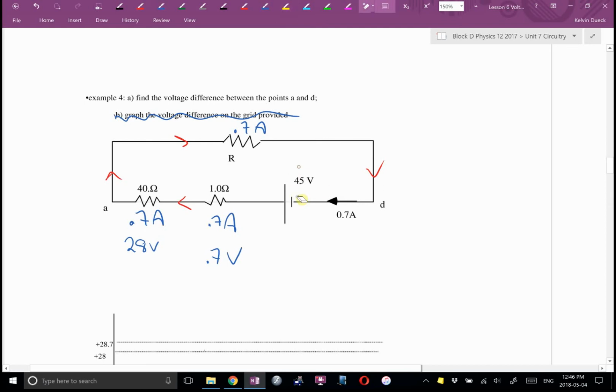How many volts am I starting with from the battery? And I lose 0.7 and I lose 28. On your calculator, can you go 45 minus 0.7 minus 28 and hit equals? What'd you get? 16.3. And if I go through here, this is the last resistor before I get back to 0. How many volts must I lose going through the mystery resistor R? 16.3. It has to be.